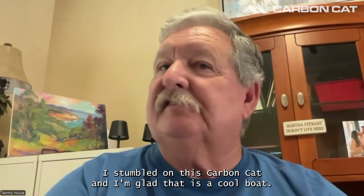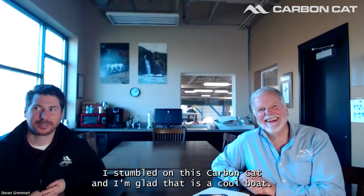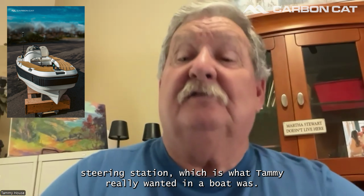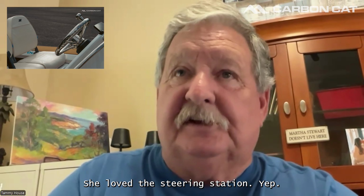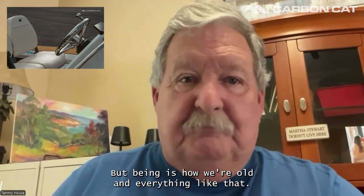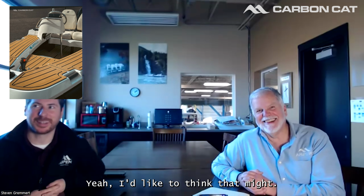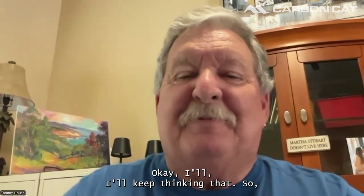I don't know how I found them, probably doing an internet search or something like that. I stumbled on this Carbon Cat and I'm going, that is a cool boat. And I can get one with a steering station, which is what Tammy really wanted in a boat. She loved the steering station, but being as how we're old and everything like that, it, I'd like to think that might, well, yeah, okay. I'll keep thinking that.